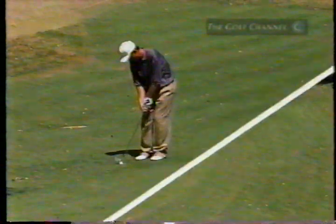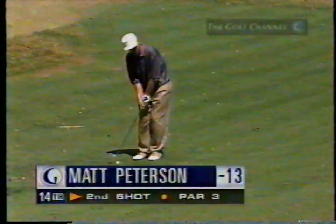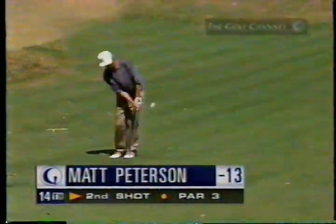And I've lost that one. Let's move ahead to the 14th. Matt Peterson, rather, missed the green to the right, and he needs to get this up and down. That tight little lie on that closely mown portion has caught him.